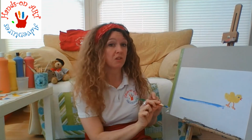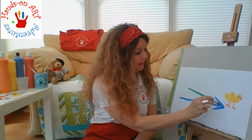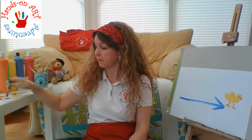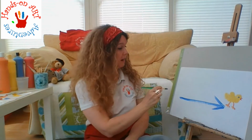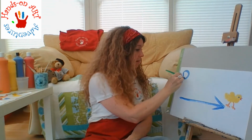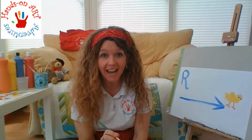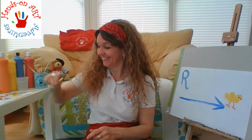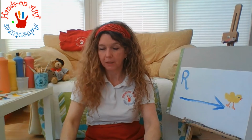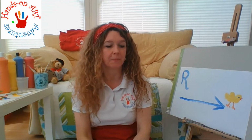And I'm even going to show which direction he was going in. He really ran really fast. And we need a lovely big ah for running. Hooray! Well done, little chick. That's our first picture about the running because that was one of his first activities with the geese.